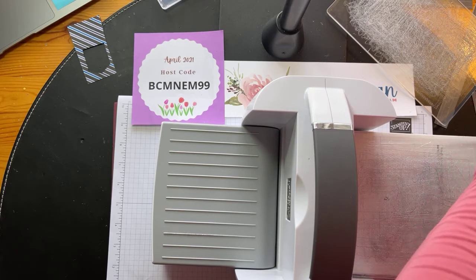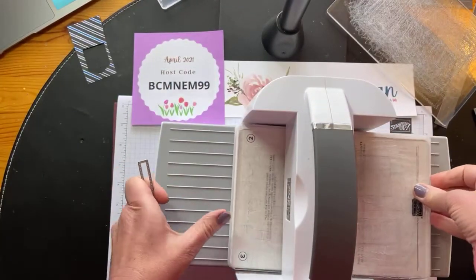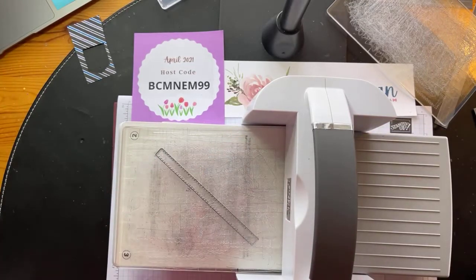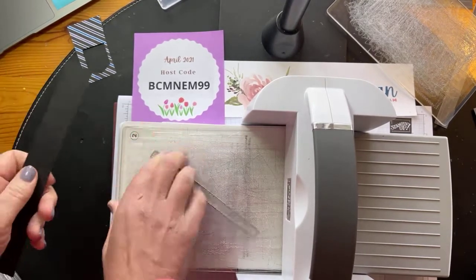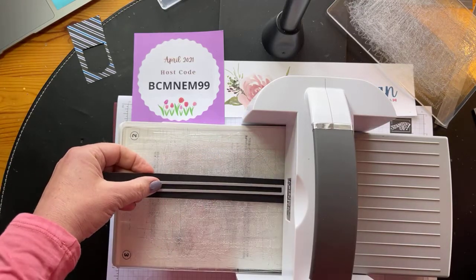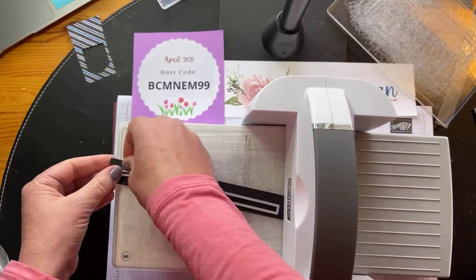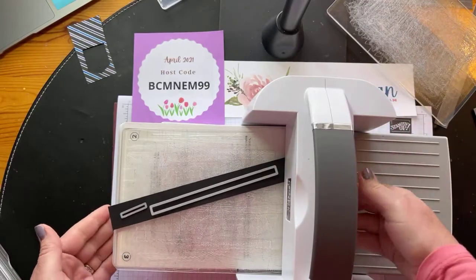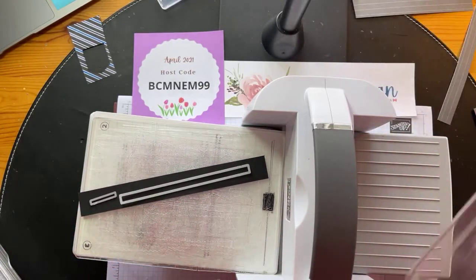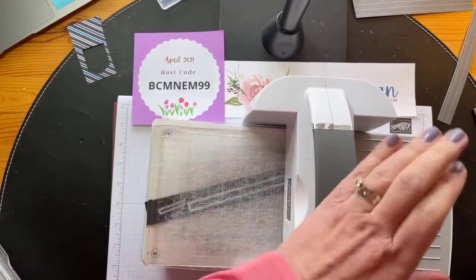I want to die cut a piece of basic black using this die, this long one here. So slide this back in, and I'm just going to grab a piece of basic black, and we're going to die cut this piece here. And while I do that, I'm also going to grab this, and I'm going to put it on here. So we're going to get 2 dies. See if we can get them both on here. Yes, I think we will. Okay, so put this on top, and I'm going to roll it through.